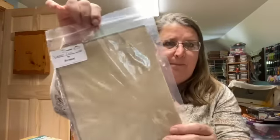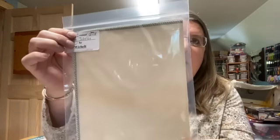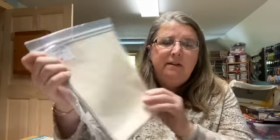Then a 40 count. This is only an 8 by 13, but it's perfect for little projects. Summer khaki linen. I don't think any of these cost more than $5 or $6. A navy Lugana 28 count. Love that dark blue. I just saw a pattern that I need this color for, and now I can't remember where I saw the pattern. Isn't that always the case of trying to match things up? 28 count ivory Jobelan, 13 by 18. I love that. And then just a beige Aida, a 14 count, which is what I want to do.